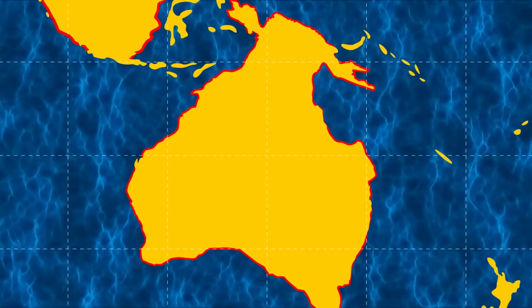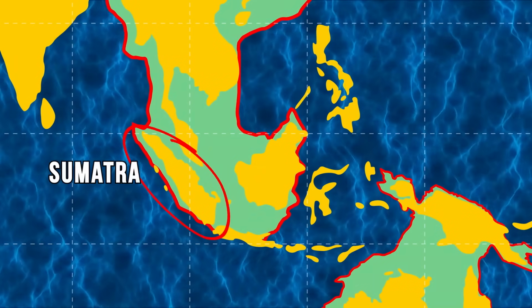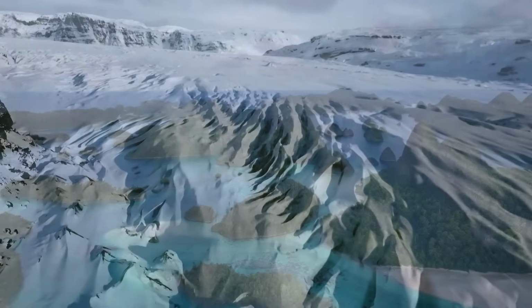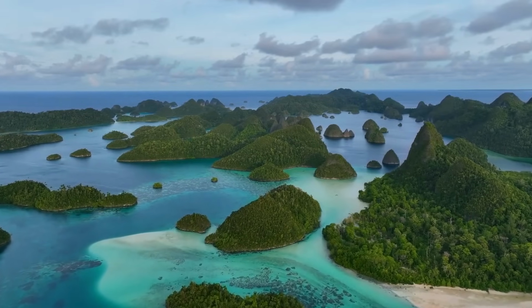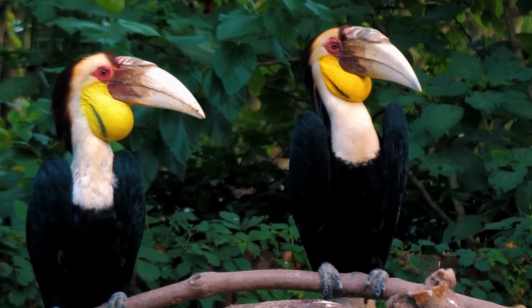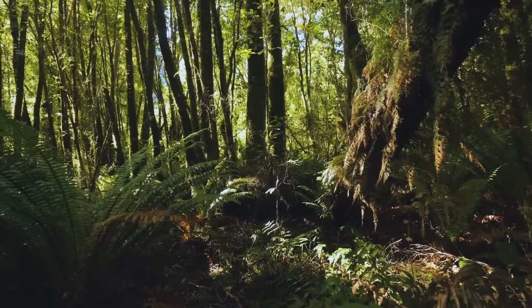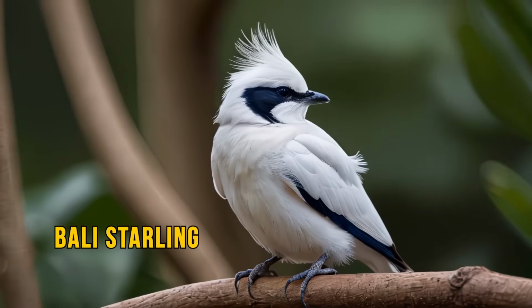Sahul isn't the only hidden gem of Southeast Asia. Take Sundaland, a place made up of Sumatra, Java, Borneo, and some other islands. This place was crazy huge during the Ice Age, but now almost fully underwater. Almost, but not entirely. The parts above the ocean are teeming with life. If you like birds, check this place out. It has almost a fifth of the world's bird species. You can spot colorful birds like the Java hawk eagle and the Bali starling among the lush forests.